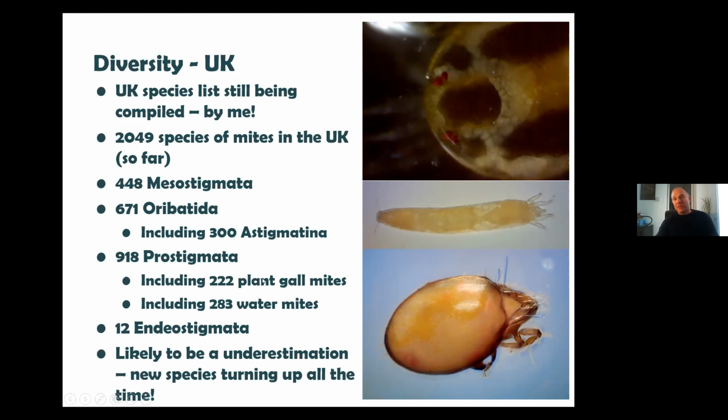So in terms of the soil groups, we've really only got about 1,000 or so mites that live within soil, which is the area that I'm particularly interested in exploring. However, this total list is likely to be an underestimation, and new species are turning up all the time. The creature at the bottom right there is Dorycrinosus splendens, which was sent to me in a sample from the south coast. It's probably been there forever.